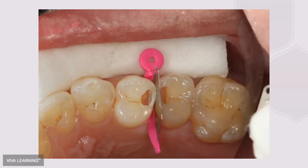But now we've got to think differently, because in the old days, I would have cut 2 boxes here and I would have compromised that marginal ridge. But if I have a bioactive material, one that can remineralize, one that can desensitize, one that can strengthen the tooth, then I can attack the decay in a vertical fashion, go into that proximal wall where that decay is, break through that wall, yet leave the peripheral rim of enamel fully intact.